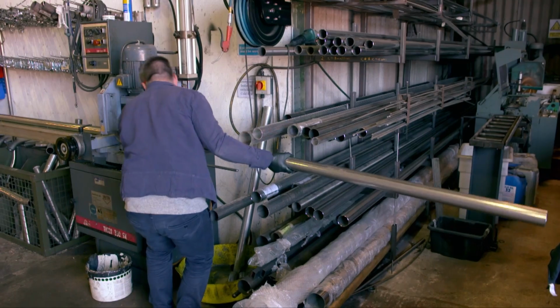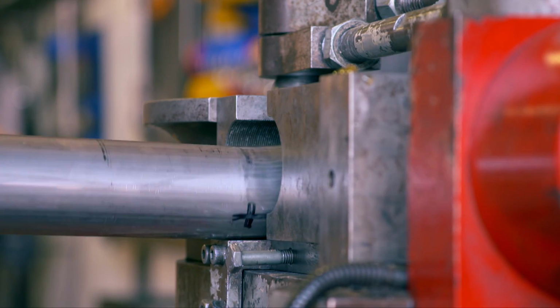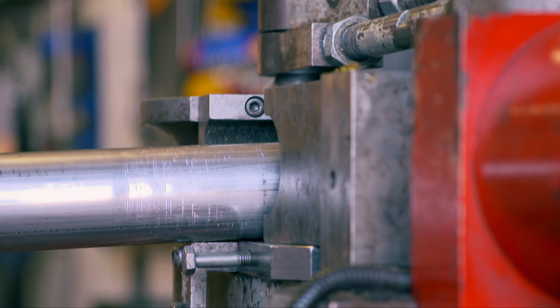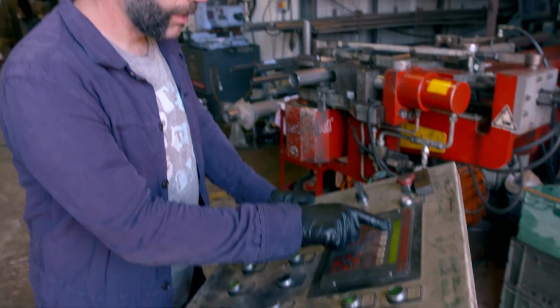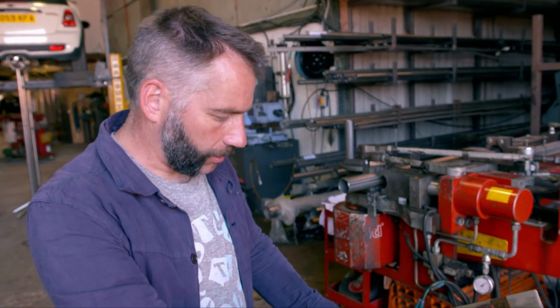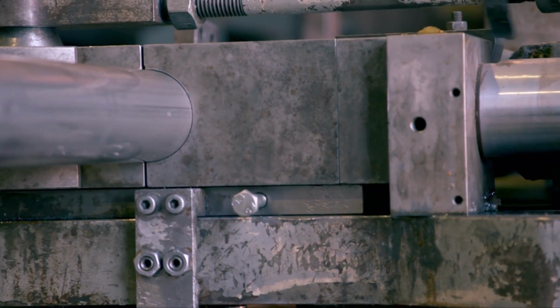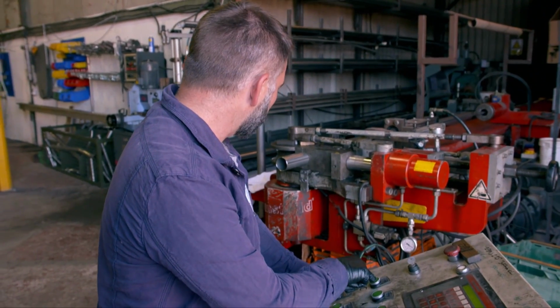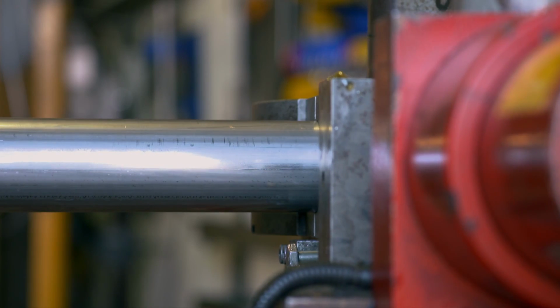Now I need to put a little bend into it. This will help to shape the pipe to ensure it fits snugly and connects to the engine manifold properly, without causing any of that nasty back pressure. Okay, this pipe needs a 7-degree bend. I need to turn the hydraulics on, then I need to close the clamp, outer support. Now it's time to do the bend. 7-degree bend.